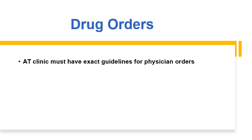Again, this policy should be communicated with the staff, and the policy should determine who is able to take those particular drug orders. And if you're going to take a verbal order in the case of an emergency, you need to make sure that it's documented. And the documentation has to include certain things.